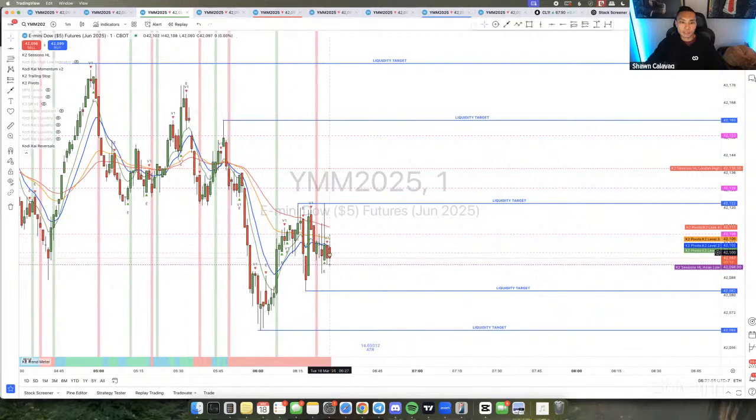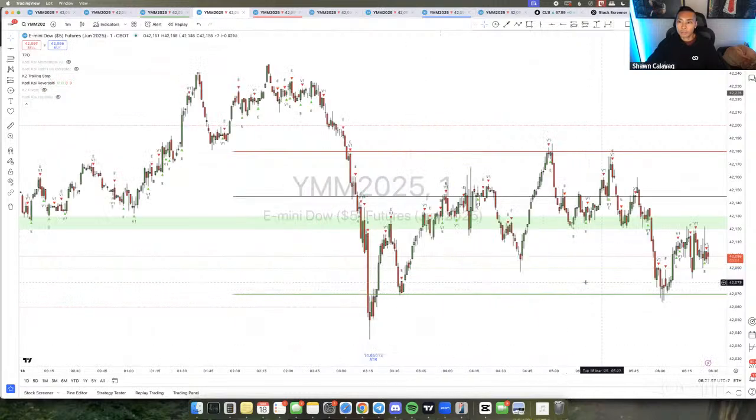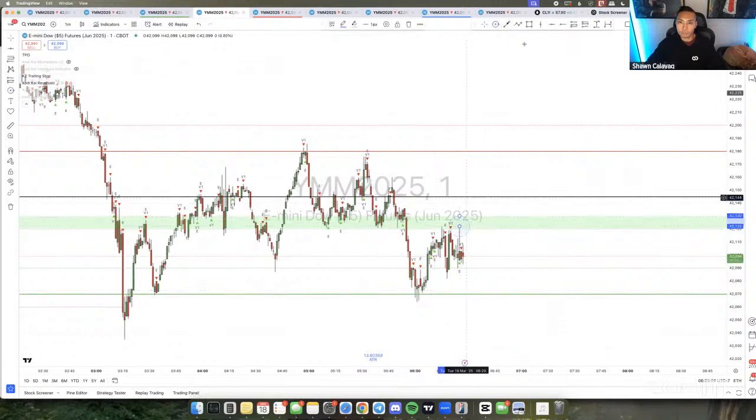Again, price is just sitting and consolidating within this middle area right now. Looking over here at the 1-minute market profile, we have a rejection right here off the point of control. We also have a rejection right here off the value low.